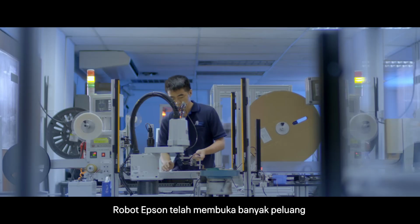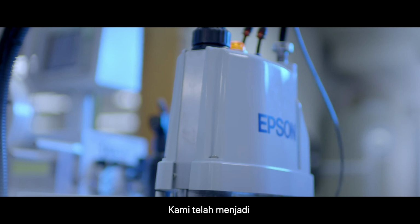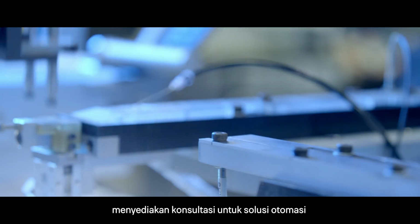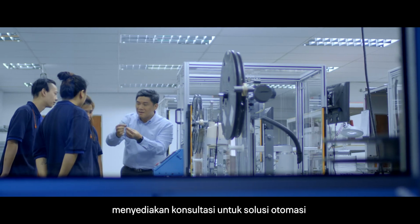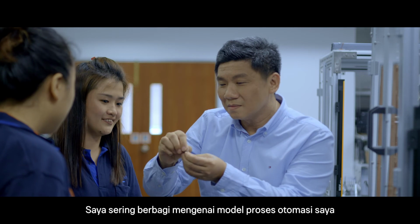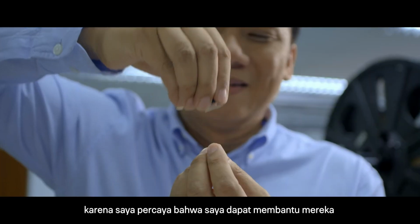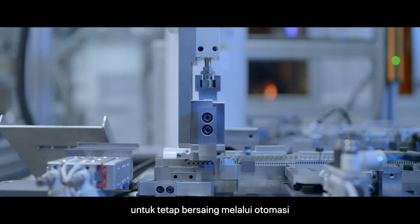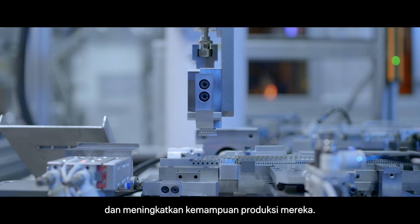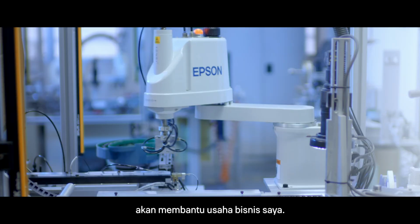The adoption of Epson robots has opened up for us. We have become an official Epson system integrator, providing automation consultancy solutions to customers from various industries. I often share my automation process model with my customers, as I believe I can help them stay competitive through automations and increase their production capability. Their growth in business will eventually help my business as well.